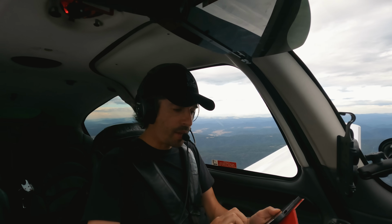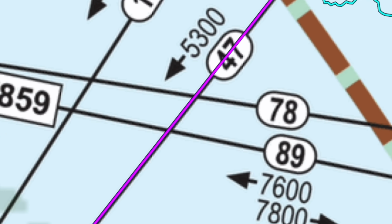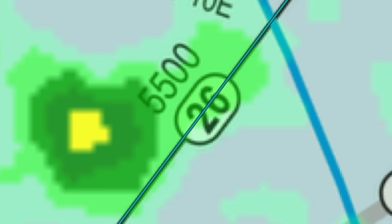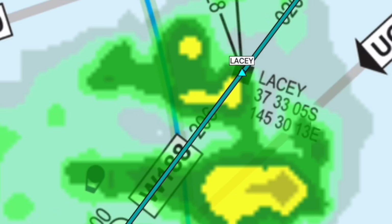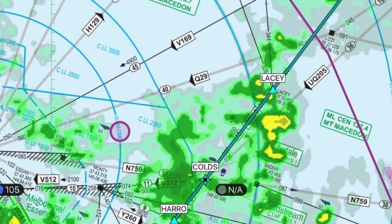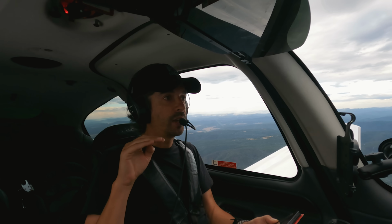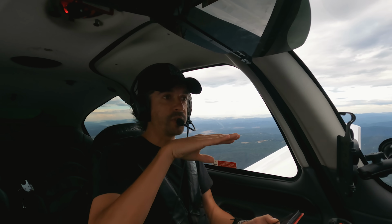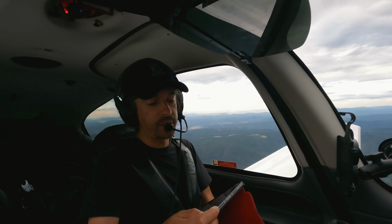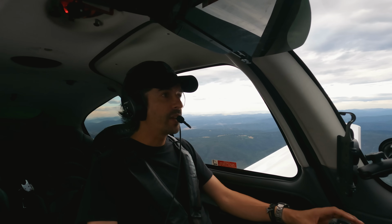The good thing about maintaining 6,000 feet where I am at the moment is you see that 5,300 there, and then you see the 5,500 under that little cell there, 4,900 and so on. All the lowest safe altitudes on my route now into Moorabbin are below 6,000. So if I do go into weather, I know that I'm safe from terrain below me if I stay on this track. What it does mean though is that I am probably, as air traffic control just said to me, going to fly into weather.